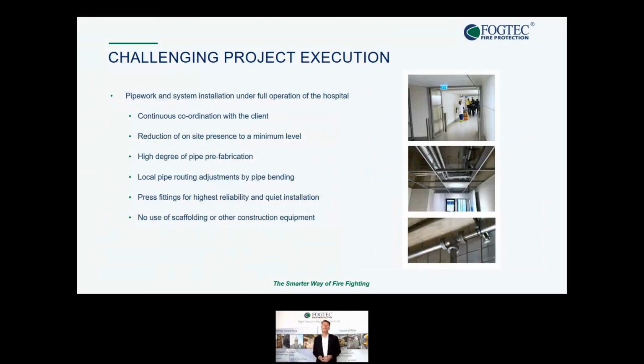Now, as I said, the challenging part of the project has been the execution, where it had to be carried out under full operation of the hospital. This is where we have been, of course, in continuous coordination with the client, who always gave us only individual rooms or individual small areas to retrofit the system. So we had a very high degree of pipe prefabrication in this case.